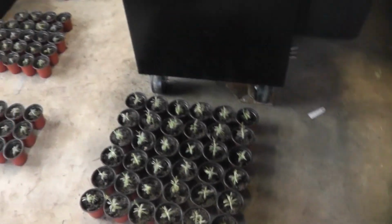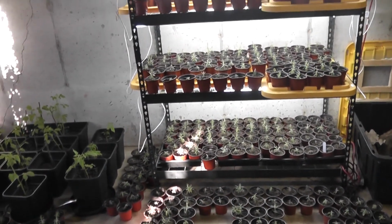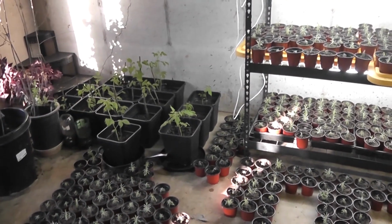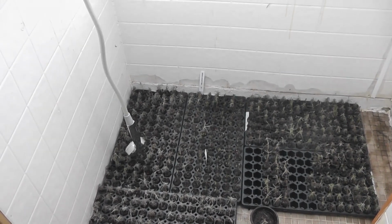Because I got 530 viable plants and 470 didn't make it. Here's all the dead loss.